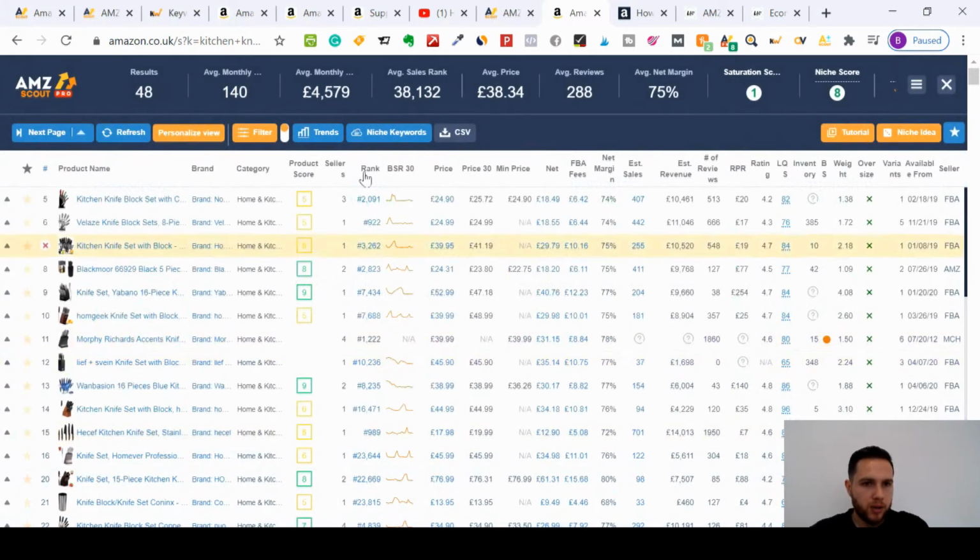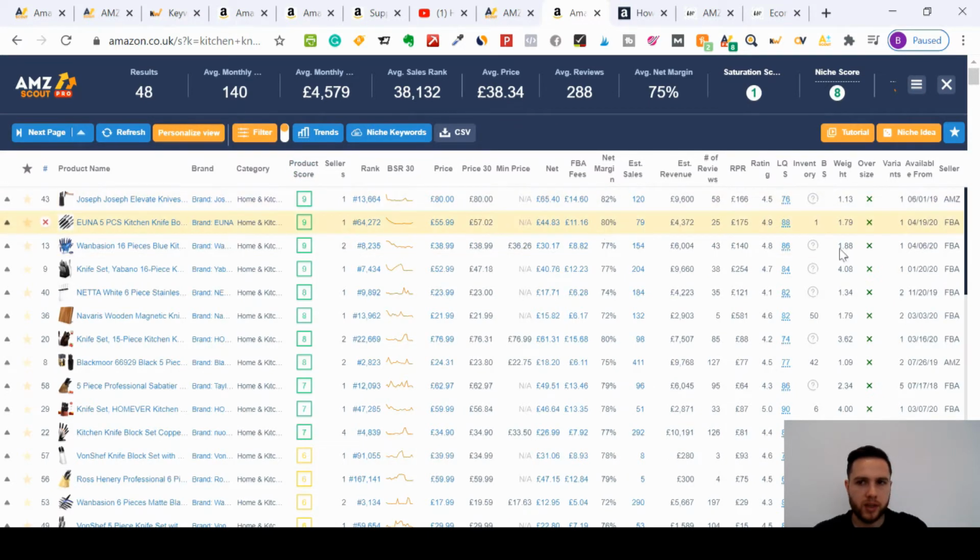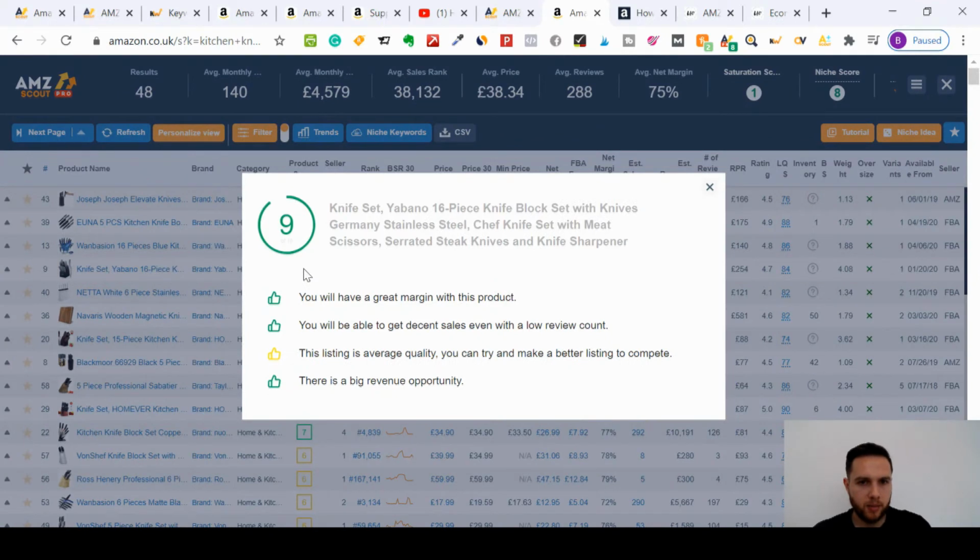Now if we go to individual items, if you look at the way these items are set out within this niche, here is a key score from the AMZScout Pro Extension. If I click product score, we'll look for one of the highest ratings. Up here, this is a 9 out of 10. If we click this item here, why is it a 9 out of 10?